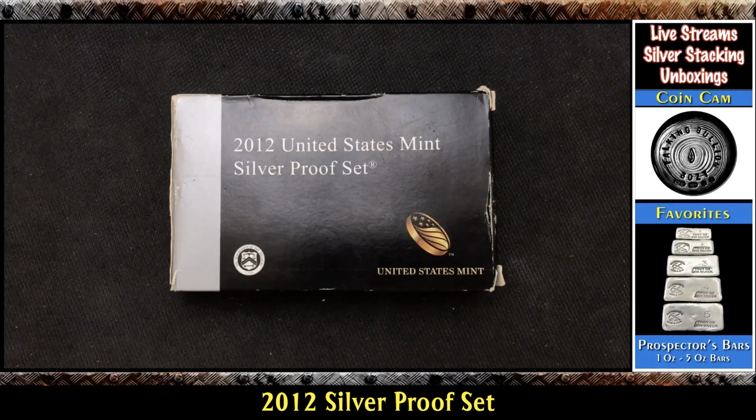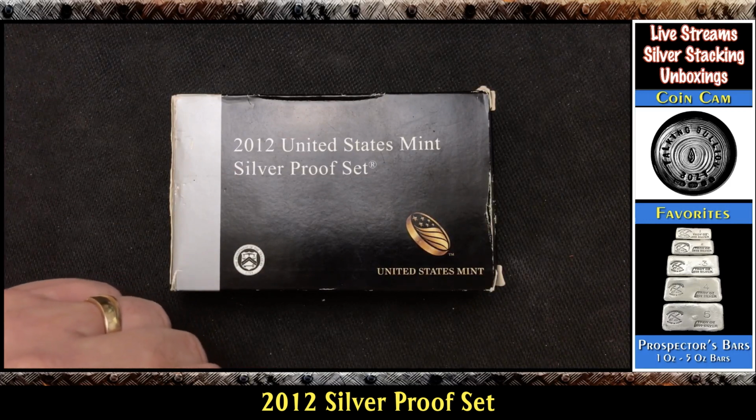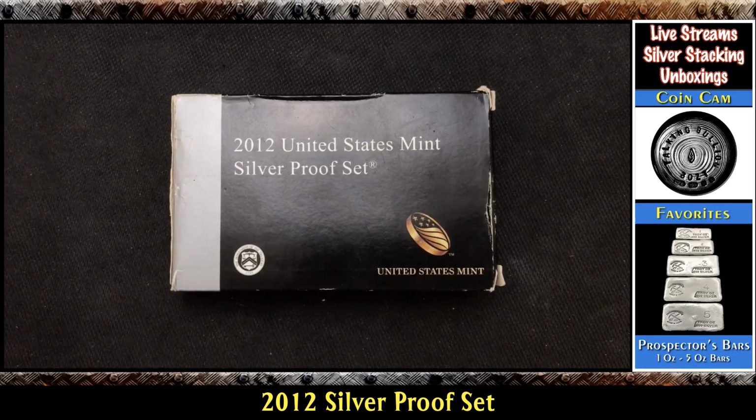Some of you may know, some of you may not, that the 2012 United States Silver Proof set skyrocketed after it sold. For whatever reason, I think because they made a lower mintage, this set went really high. At one point, it was over $300, I believe. I bought my first set of this when it was $75, and it was up over $100 at that time. But this has kind of settled back down in price, but it's still worth a lot.